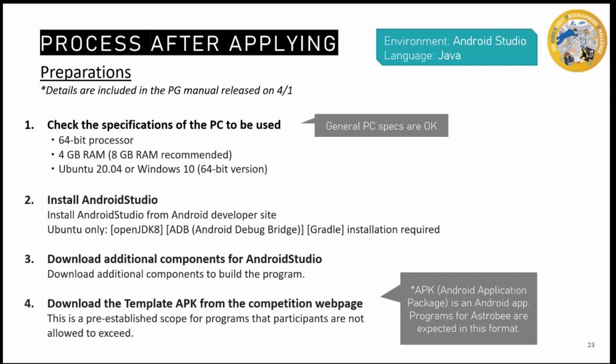And next, you have to download the additional component. Finally, download the template APK, which can be found in the Downloads tab of the website. The template APK is a program area of the Astrobee that cannot be created by the participants, and it has to be prepared in advance by JAXA. So you have to download this template to create your program. Participants are asked to write their own programs using this template, and the language will be Java.